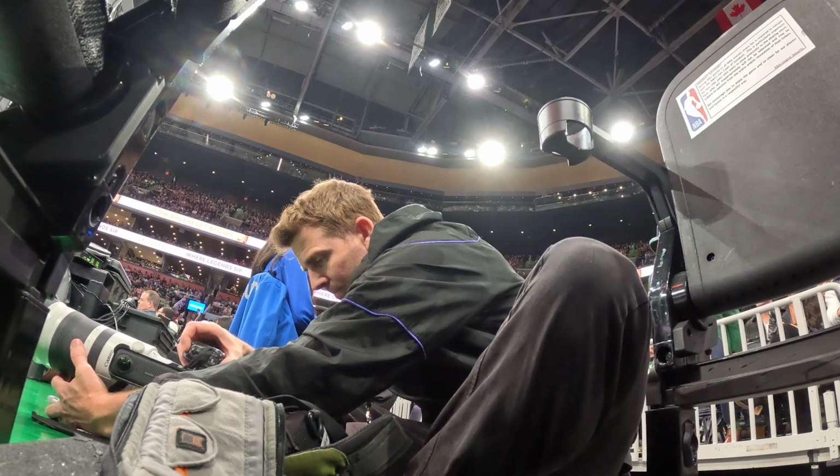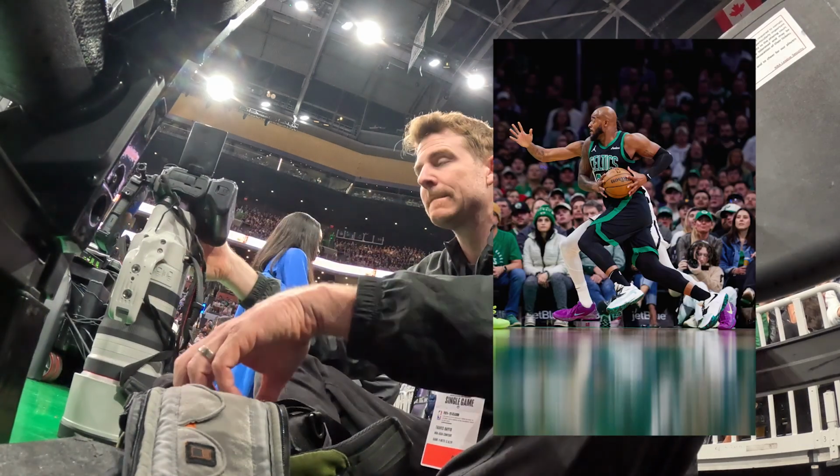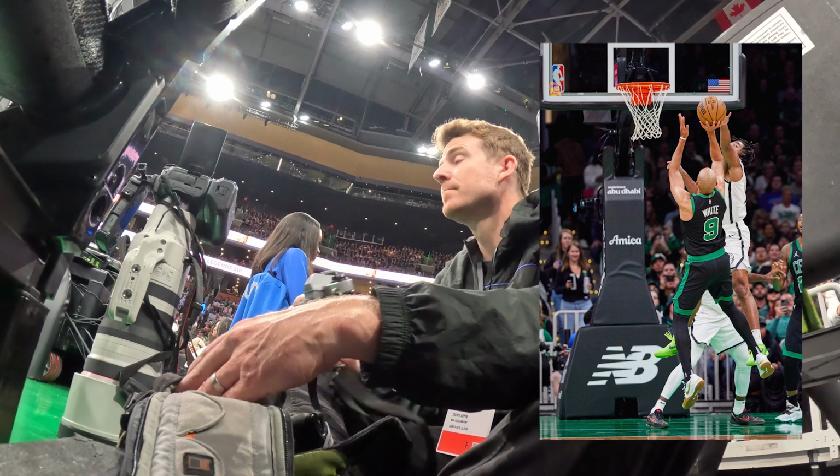I really want to use the background to complement my image, and I really want to photograph people in their most dynamic movements.